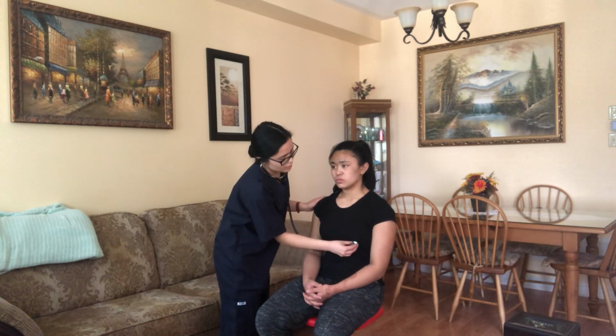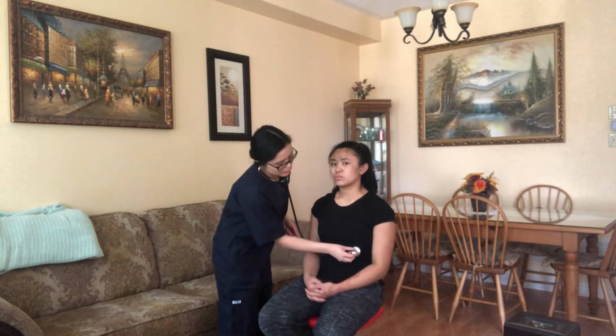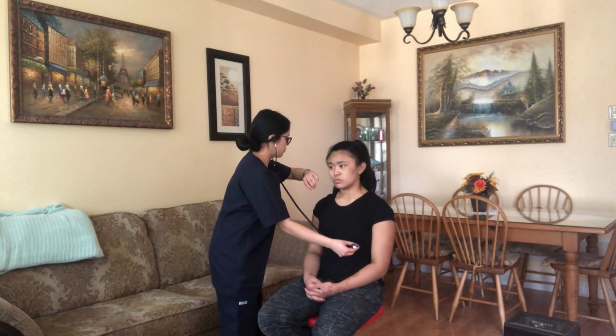And the mitral valve would be in the fifth intercostal space, left midclavicular line. So the S1 sound would be best heard at the apex of the heart, and the S2 sound would be best heard at the base. Okay, now I'll be auscultating the heart. Okay, so the rate is 80 beats per minute. There are no extra heart sounds, and it is a regular rate.